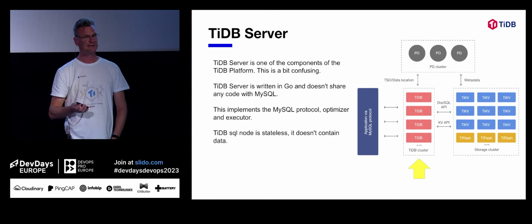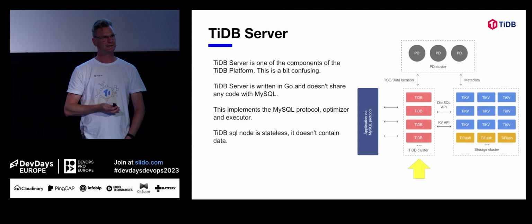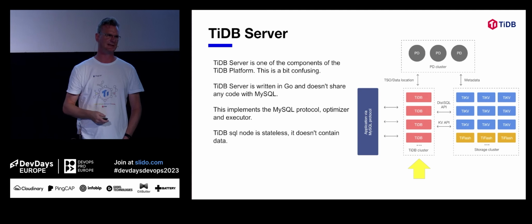It doesn't have any code from MySQL. It's re-implemented the MySQL protocol from scratch in Go. It contains also the optimizer and the executor. So everything is controlled from the query perspective in TiDB SQL node.